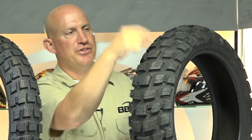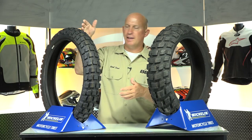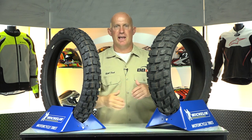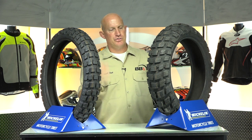You're going to notice that every single block has a groove in it. Why? Because under hard braking or under acceleration, those knobs are going to actually flex out a little bit, and that becomes another biting edge, both for stopping and for going. So well done, so well thought out.